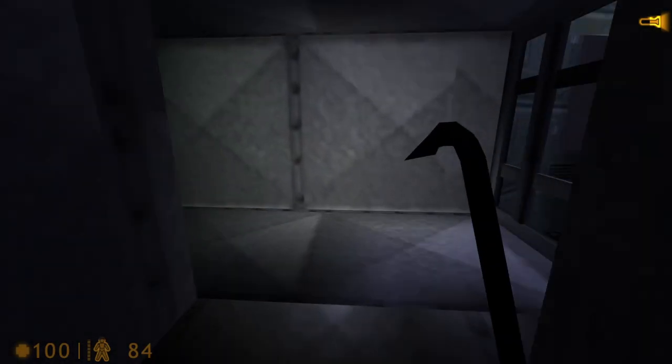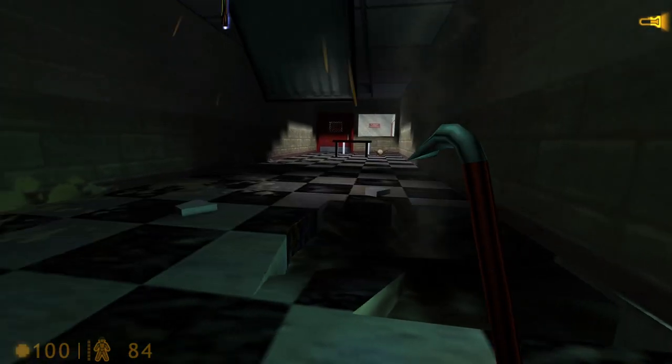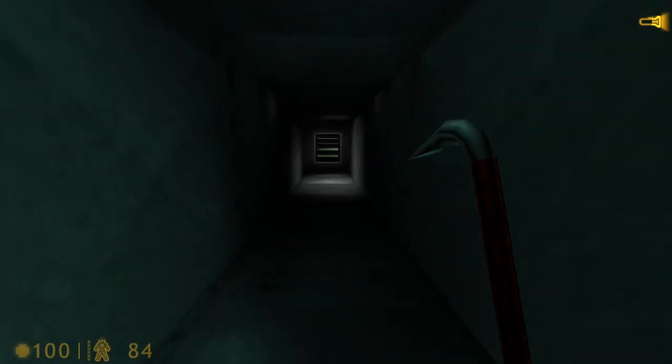Die, cockroaches! Oh, I killed one! Amazing! Okay, so I cannot pass through here. Let's get to the other side. Okay. Let's get to the other side.